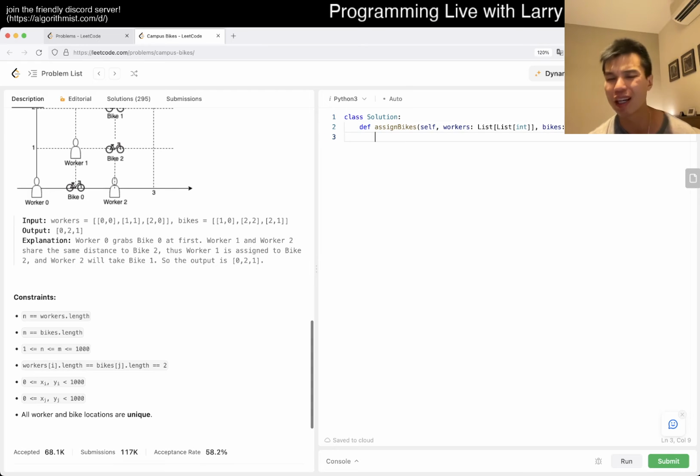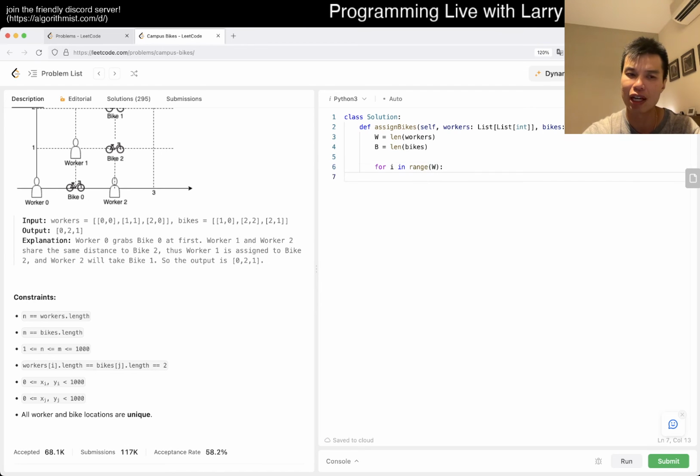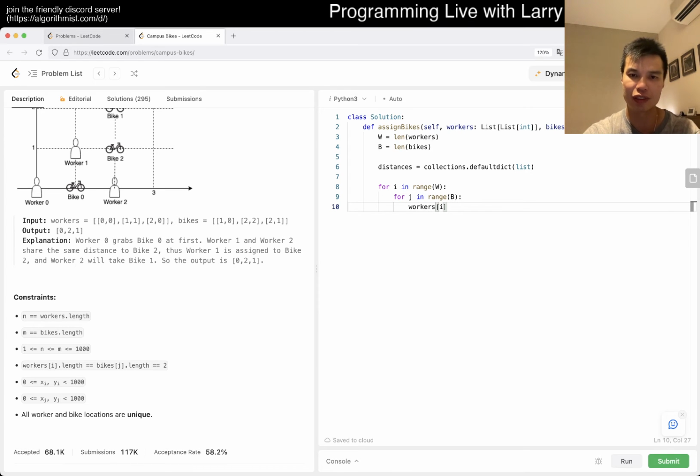Okay, I'll give it a try. I don't know how I feel about it, but let's do something like this first. For i in range of W, and for j in range of B, we have distances as a defaultdict of list from collections. Workers sub i has two indexes, so bike sub j of 0. So you have the absolute value of this plus, let's just call it D. So this is the Manhattan distance, right? And then distances of D, we append i, j.